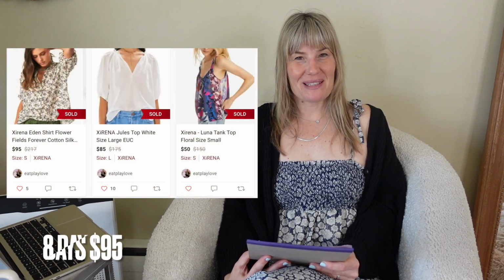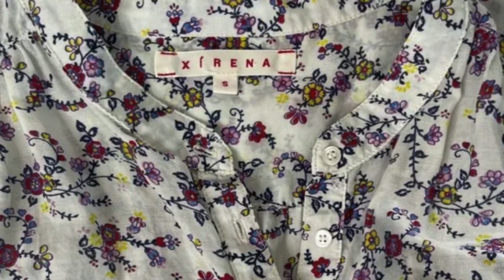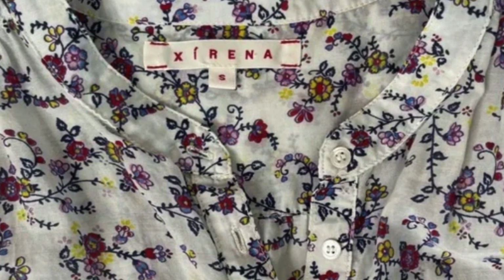The next item is a Zyrina blouse. I've talked about this brand before. I have sourced it all at the same place and it does really well for me. I'm gonna put the tag up so you can keep an eye out for this brand yourself. I had it posted for $125. It also sold for $95.